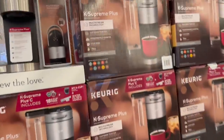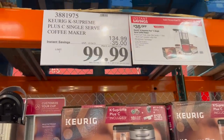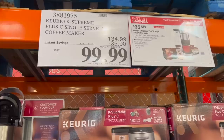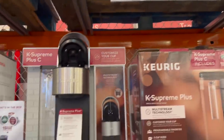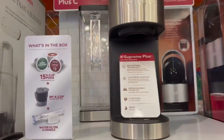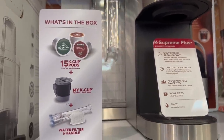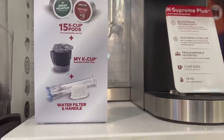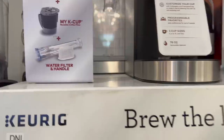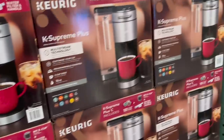Ooh, I like this one, honey. That's a good price for a Keurig. The Keurig K-Supreme Plus C single-serve coffee maker. Normally $134.99, $35 off, $99.99 right now. And that sale goes through the 24th. Limit two, so you can actually buy two of those. Oh, I like the 15 K-Cup pods and a reusable K-Cup. And a water filter handle. Oh, I like that. I like the reusable K-Cup. Oh, that means we can put our folders in there.